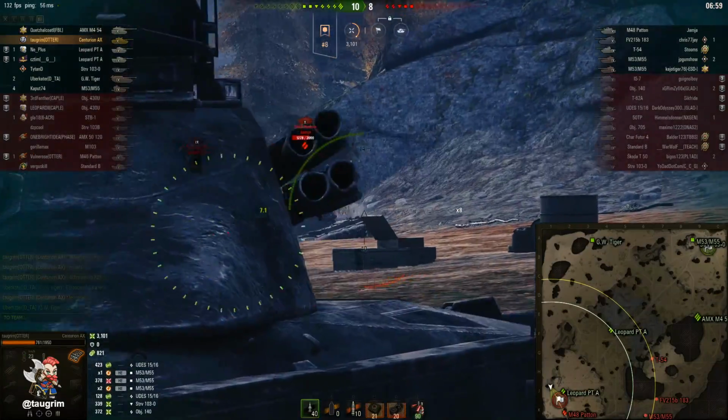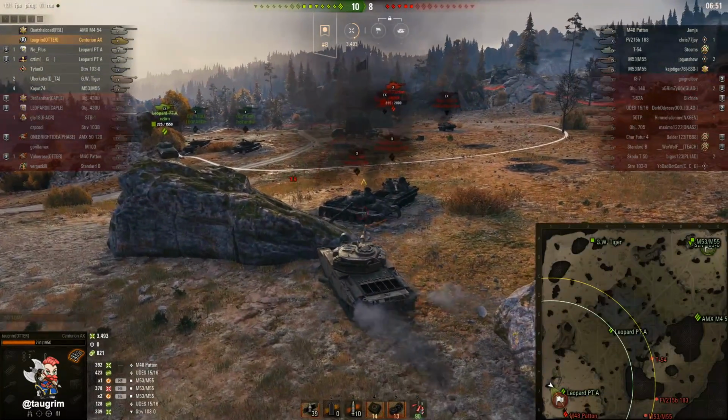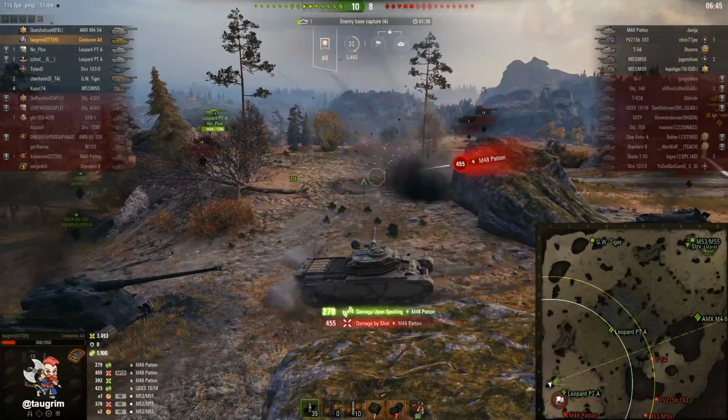Now, this M48 has been sitting back too much. He's giving me his side armor there. I can back up. I make a mistake right here. I thought these two tanks beside me were protecting my turret enough. So you're going to see me make a mistake here. I'm kind of starting to turn my tank, and I get hit in the side of the turret. And I got to be careful.